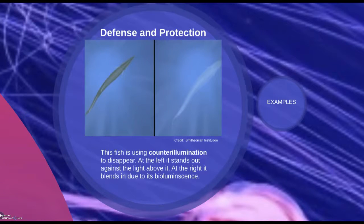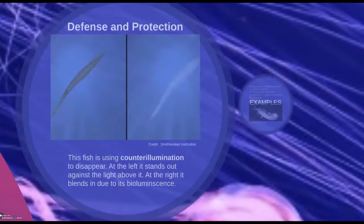Here's an example of a fish that is bioluminescent and is using a process called counter-illumination to disappear. At the left side of the image, the fish stands out, but on the right side, we see that the fish is made invisible. Why does this happen? This is because the light that is coming from above the fish is acting against the fish's bioluminescence, and so it will blend in and will be safe from predators.